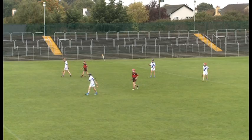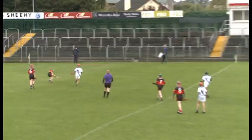It's an easy out for Carrolltown. The boys should be smarter there now. They shouldn't be giving away those easy outs. Connor Comer is taking this well. No, he dropped it. He got up. Tomas Chase has it. Tomas strikes it up the line, up to Tim Brennan. Tim gets up first time and turns. He's been pulled back. It's definitely a free.